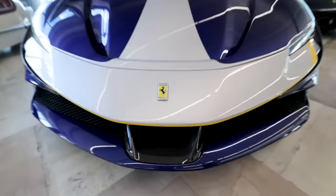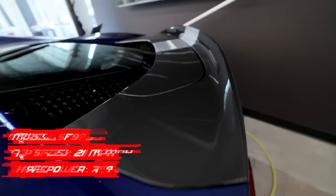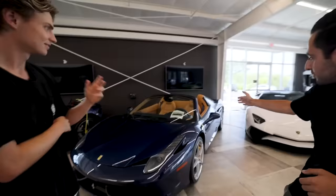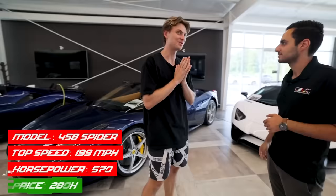The first Ferrari is an SF90. It's brand new with a top speed of over 200 miles an hour. Let's see how much this thing costs. I mean, this looks good. What does this cost? It runs retail about 1.1 million. 1.1 million. So definitely not the cheapest one. The second Ferrari is a 458 Spider. Retail around 280. 280. But we can go in the back, check out a couple more.